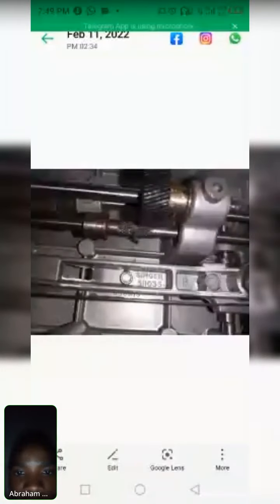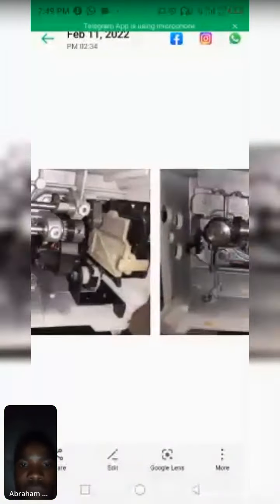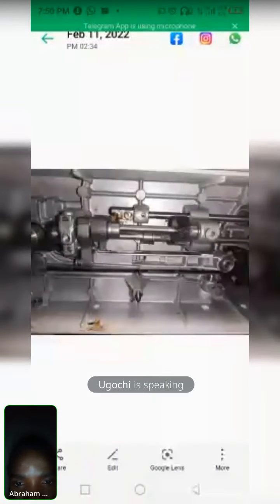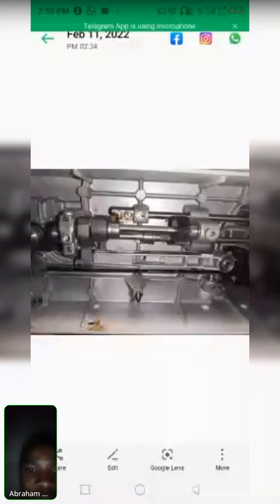Now, can we all see my screen once again? Please, if you can see my screen, let me know. Can you see the picture of the sewing machine part? Okay.